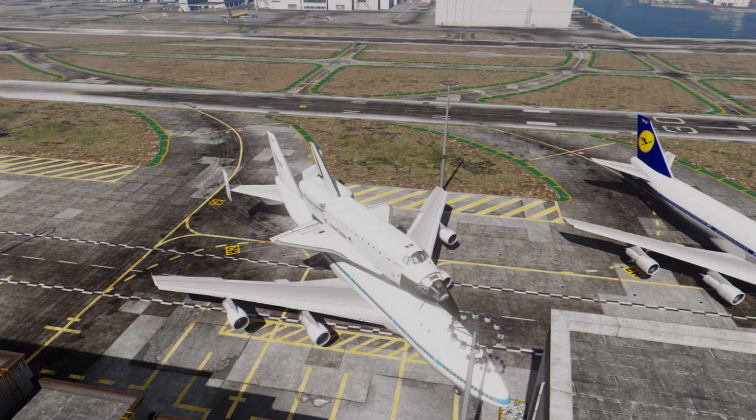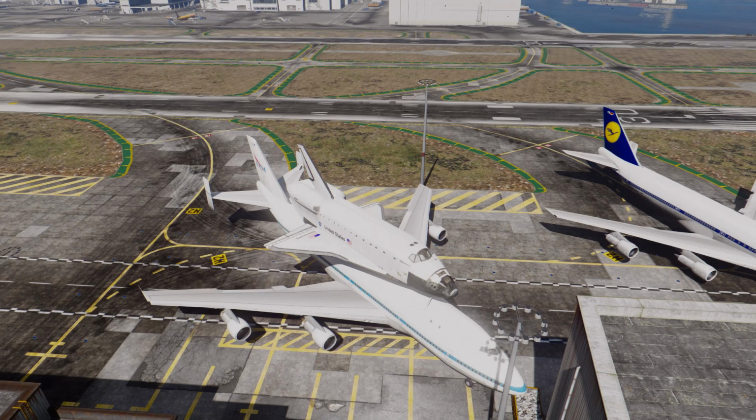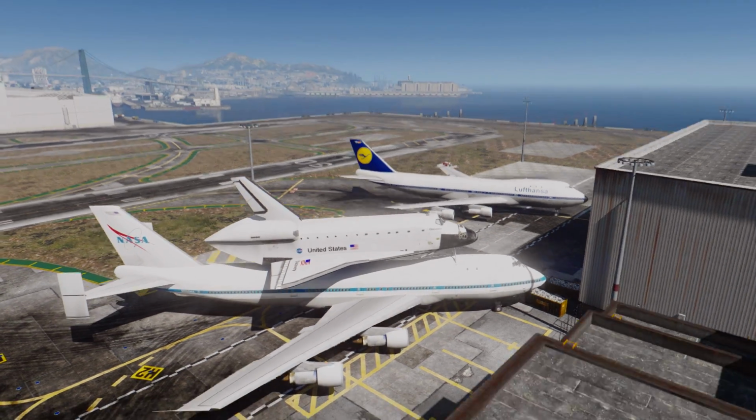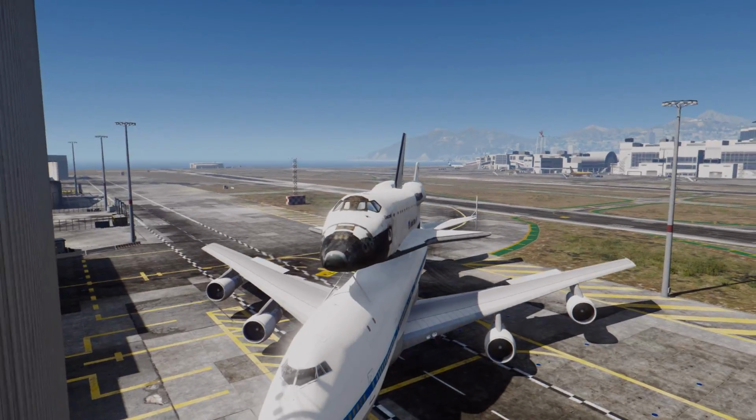Okay, I don't know if it's really visible right now, but the engines are different. Okay, it's probably not really visible here. You can check it out for yourself if you want.